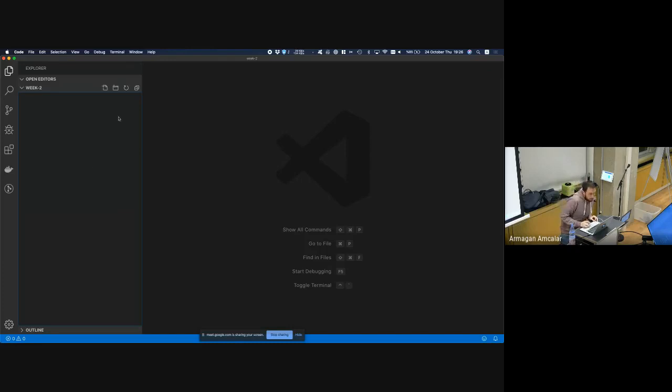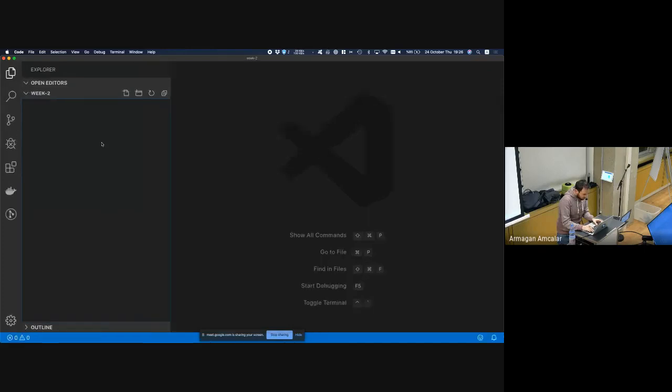Could you zoom in? Zoom in, maybe like this. Yeah, even more.